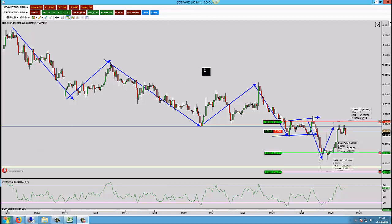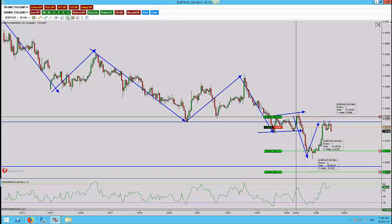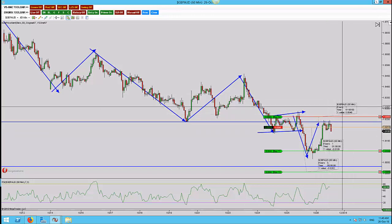This is the pound Aussie on the 60-minute time frame, and this is a trend continuation trade that I got in. Originally this was not a double top. This was my stop above the outside return. However, since then we are double topping here, so I have been able to reduce the risk to just 46 from 100 pips.